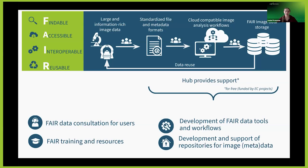And more in depth, we provide these four categories of services. That is first the FAIR data consultation for users, which you will hear about in a second from Katrín, but also we are providing for everyone FAIR training and resources. And then on the more technical side, which Asta also already mentioned, we are involved in the development of FAIR data tools and workflows, and also develop and support repositories for image data and metadata.